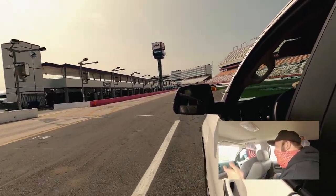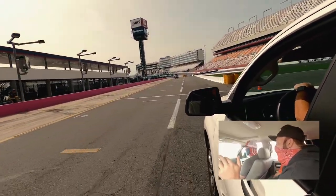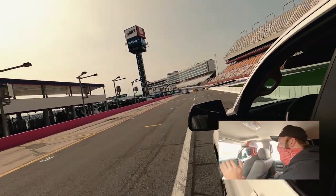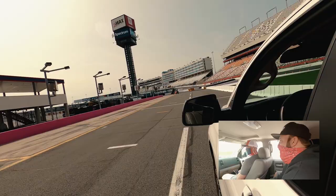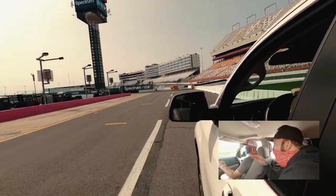Some tracks, the pit wall's shorter than others. This track is a pretty common pit road wall. You go to a place like Dover, Delaware, and the pit wall is like another foot taller. So for the guys, it's even more of a balancing act. So, it's only so big.